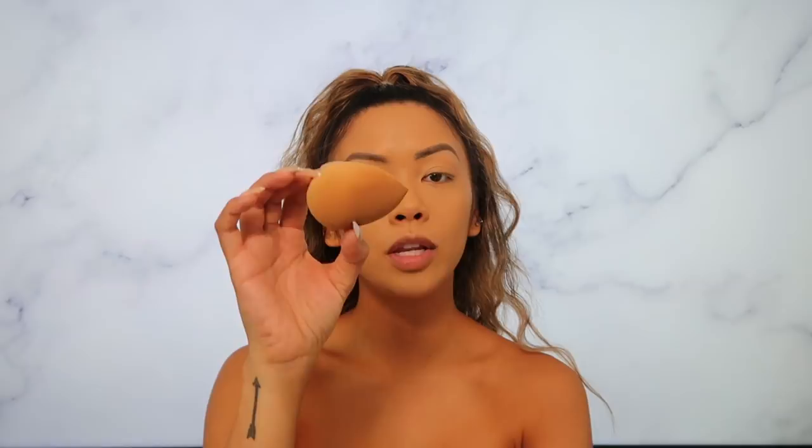I'm gonna take a beauty blender and just dab all over. I always put my foundation first before my eye makeup. I don't know why. I just like doing it first. I know that usually makeup artists do the eyes first because if there's any fallout from the shadows, it goes to your skin and it's hard to blend and clean up after because you've already done your entire face. But I just like doing my foundation first for some reason.